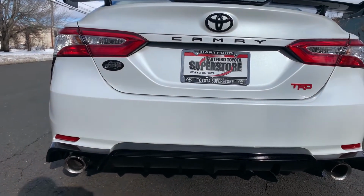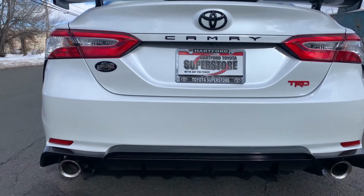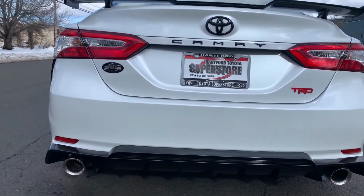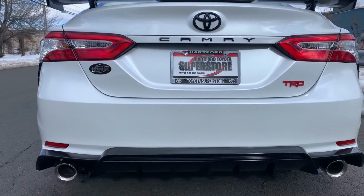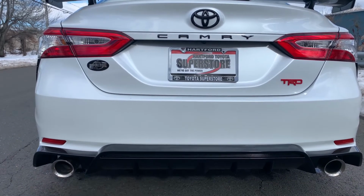Eric's gonna get ready to take off, and we're gonna do a nice little shot of him driving from the outside. So, you ready, Eric? Go ahead, Eric. He's gonna put it in sport mode so we can get an idea of how quick it gets off the line.